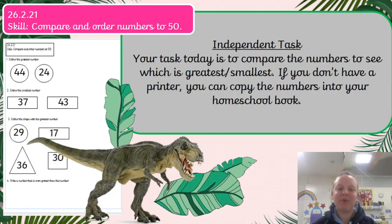Okay, now we've had a good practice of that. Your independent task today is to compare the numbers to see which is greatest and smallest. If you don't have a printer, you can copy the numbers into your homeschool book or ask an adult to, and then you can tick which one is greater or smaller.